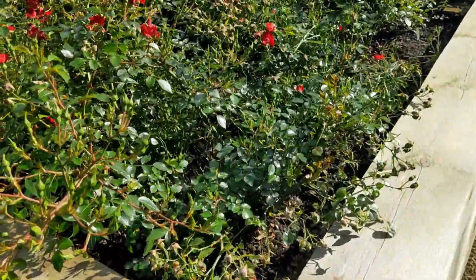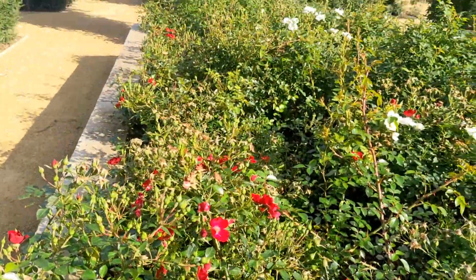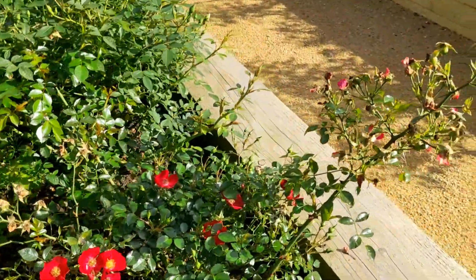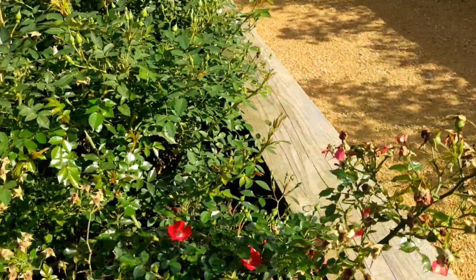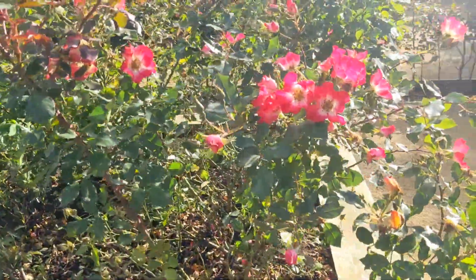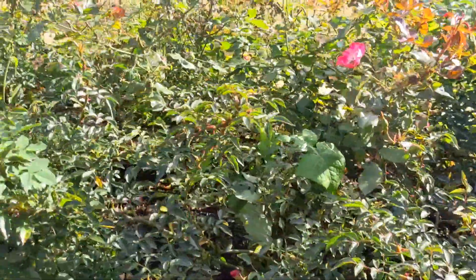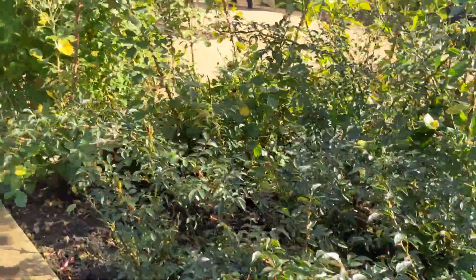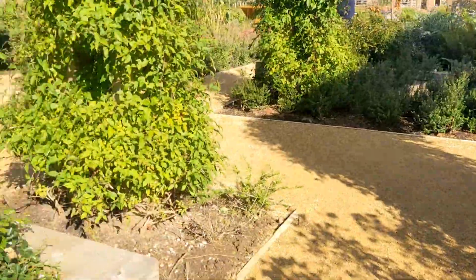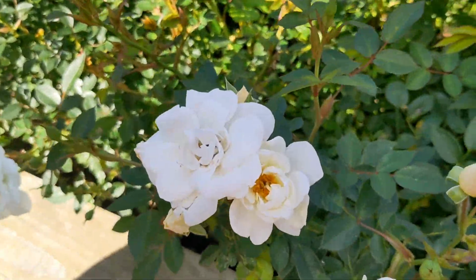Is it like a rose? Kind of rose. These are like wild roses, I think. But they're pretty. The roses in the garden are still flowering at the moment, which is really good. There's more over there. It's like a mini rose. It's got no smell.